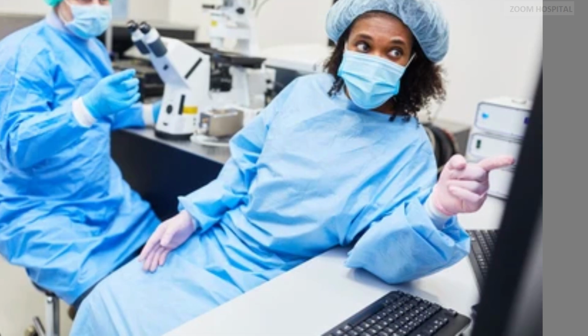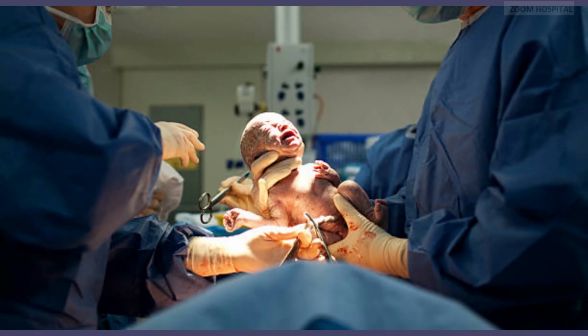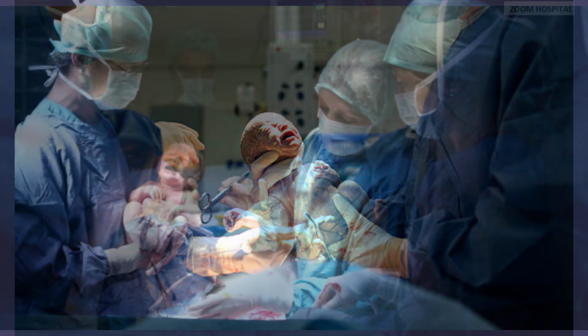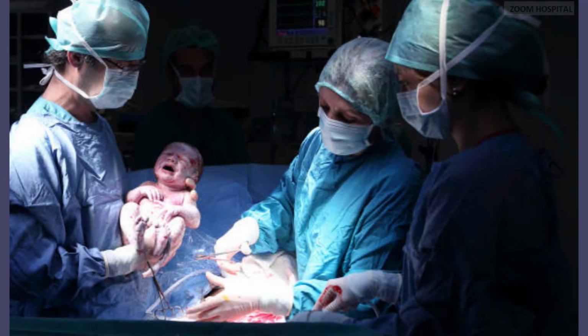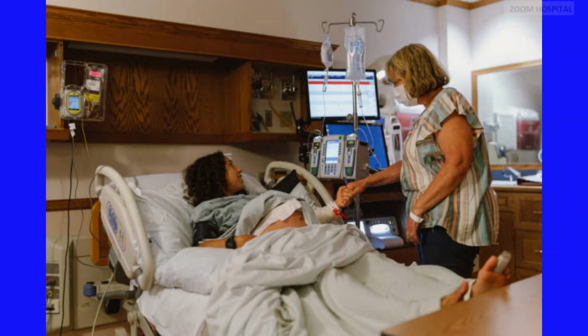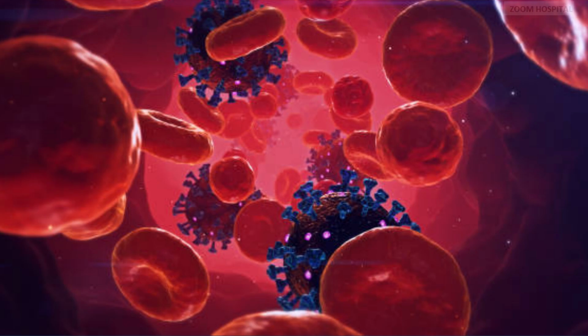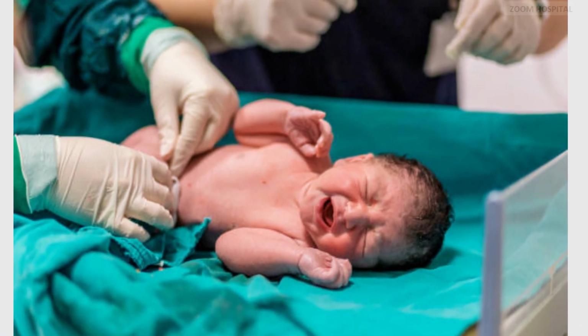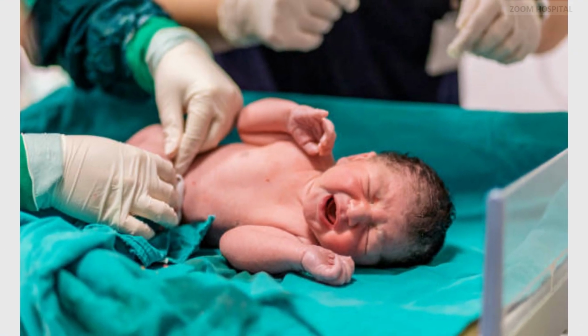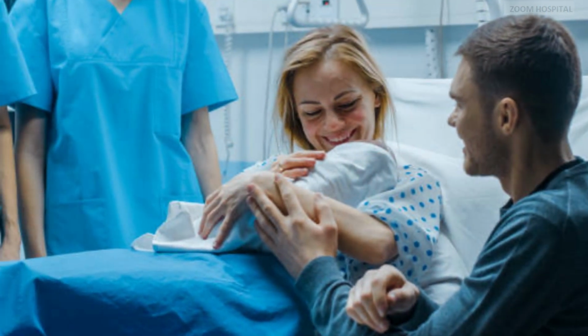Another option given to the mothers during pregnancy to prevent mother-to-child transmission of hepatitis B is cesarean section. In some cases, a cesarean section (C-section) delivery may be recommended by your doctor to further reduce the risk of transmission, particularly when the mother has a high viral load or is hepatitis B e antigen positive. Cesarean section can minimize the baby's exposure to infected blood and bodily fluids during childbirth, lowering the risk of transmission compared to vaginal delivery.